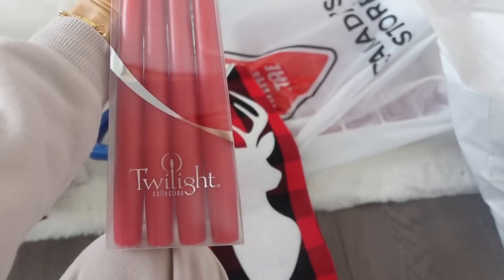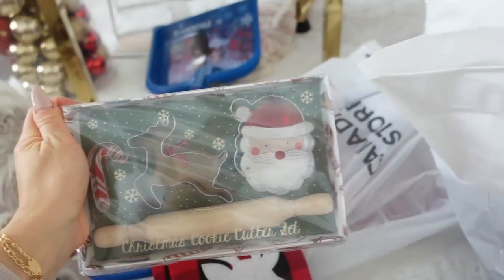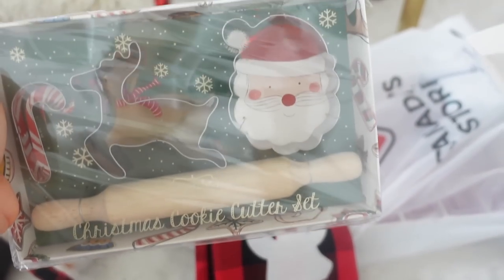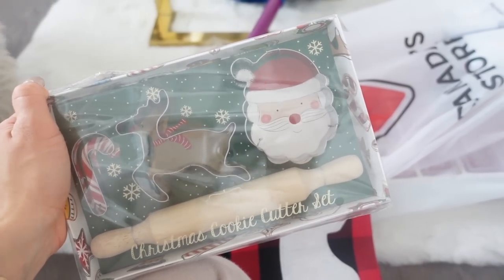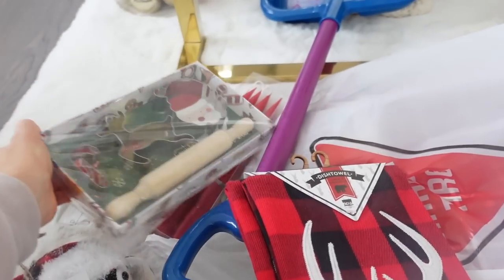And then I got these for my gold candle holders. How cute is this? I got this for the girls and I so that we can make some cookies. It's the Christmas cookie glitter set. I also just went to Safeway, which is where I go grocery shopping, and I got some sprinkles and cute things that they can decorate with. So I can do that for the holidays.